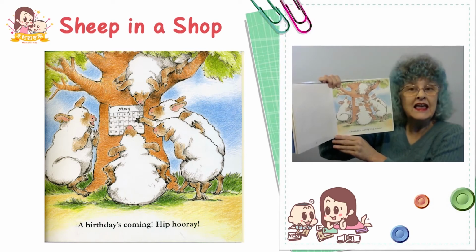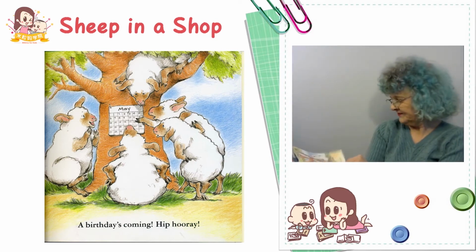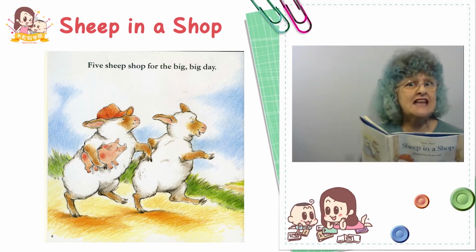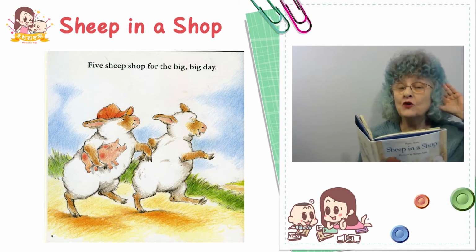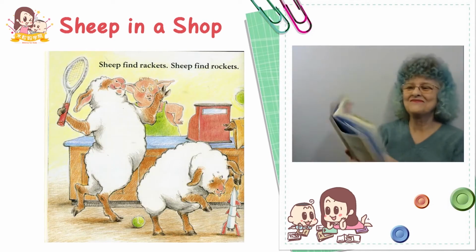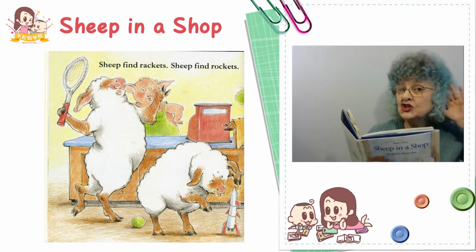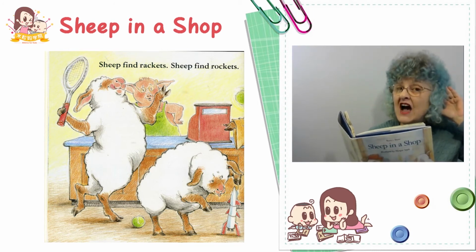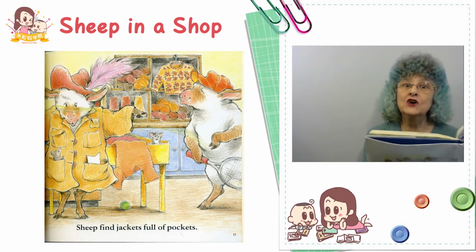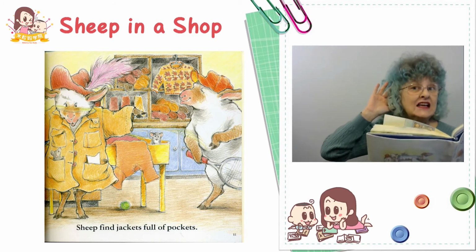A birthday's coming, hip hooray. Five sheep shop for the big, big day. Nice. Sheep find rackets. Sheep find rockets. Sheep find jackets full of pockets.